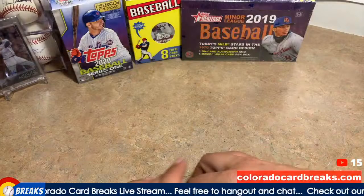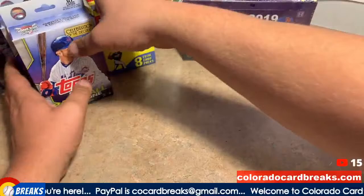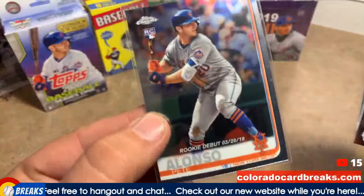That is a Chrome pack back there. In fact, both of them have Chrome packs in them. Those boxes are so fun to open. And I opened one just a little bit ago, and three of the four cards were these. I pulled these out of the Chrome packs while I was talking to myself. An Acuna, a Walker Buehler, and a Pete Alonso rookie card. Joe, do you got the Chrome version of that?